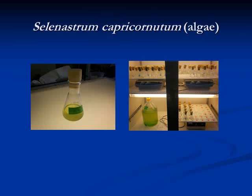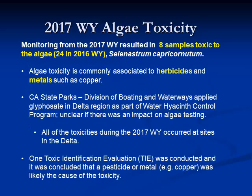As I mentioned before, algae toxicity is an issue. How we run the algae toxicity test is that we collect the water sample, we put the algae in the water, and we see whether the algae actually lives or dies. What have we found? We've had quite a few algae toxicities throughout the years.